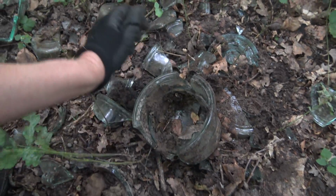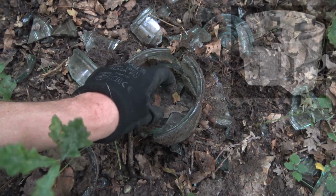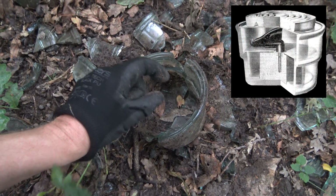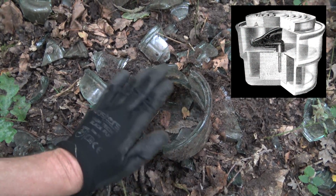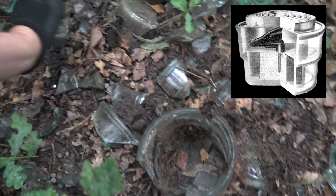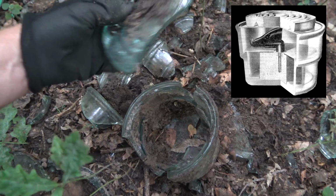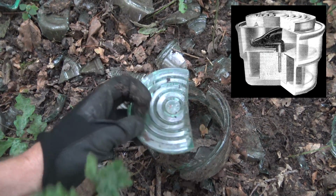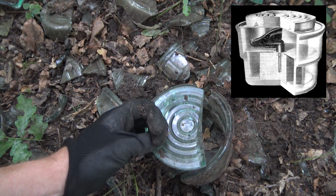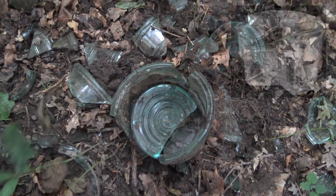Of course this is not in one piece, but let's just say that this was whole, and there would be explosive inside with a little detonator and a little sheet of glass, very thin. I'm not sure if we're going to find them here because they're very fragile. And this would be on top, like that. And when someone steps on it, it explodes.